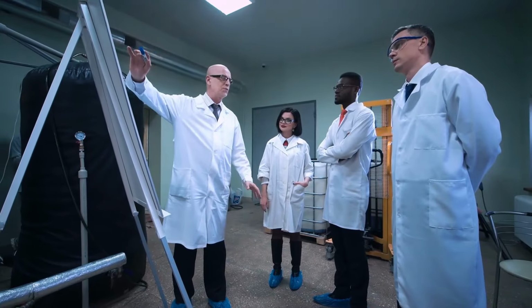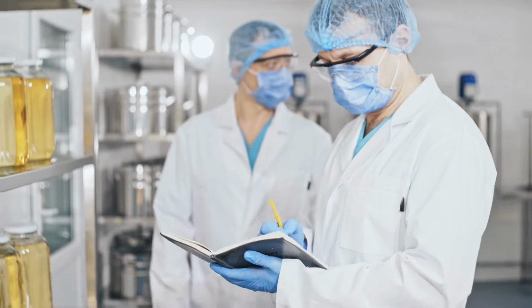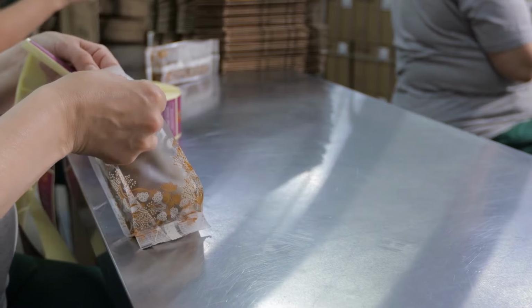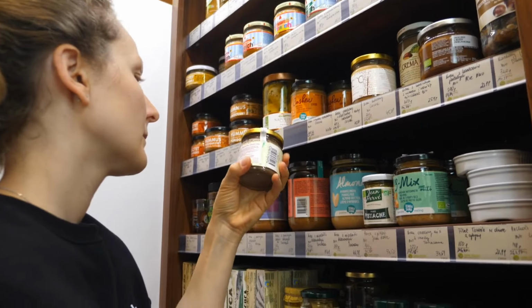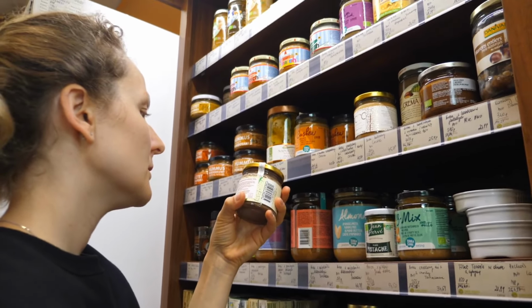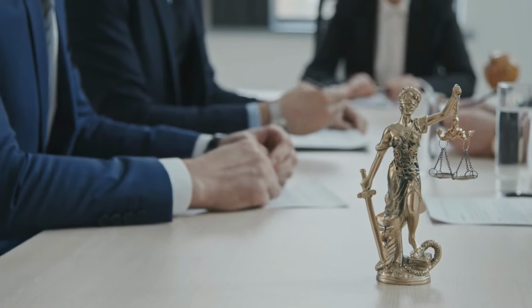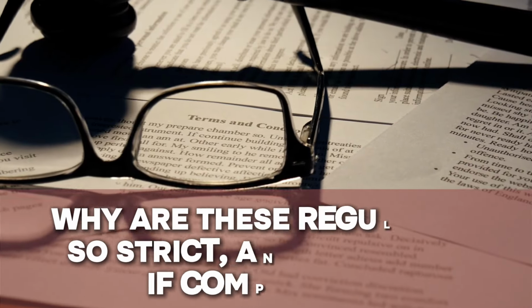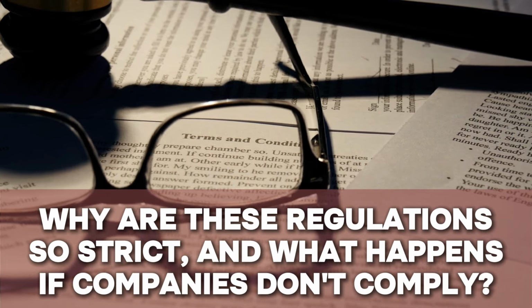So what's the FDA doing to keep our food safe? A whole lot, actually. The FDA plays a critical role of food safety sheriff, enforcing strict regulations on food labeling. Their main goal? To make sure every ingredient, especially major allergens, is clearly listed on food products. This isn't just a polite suggestion, it's the law. Why are these regulations so strict, and what happens if companies don't comply?